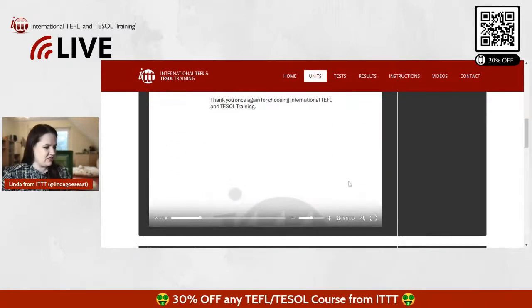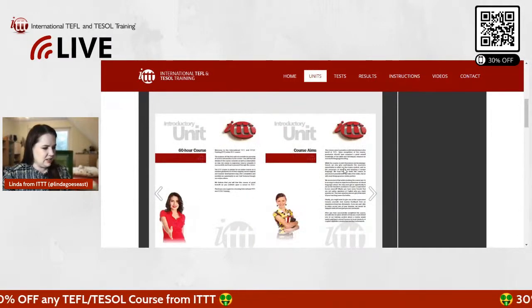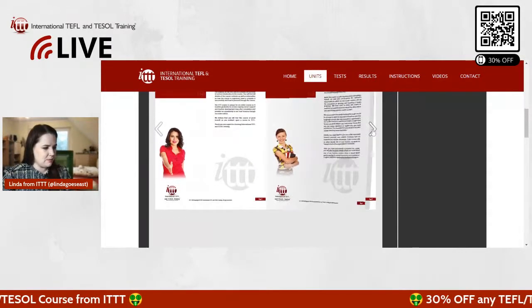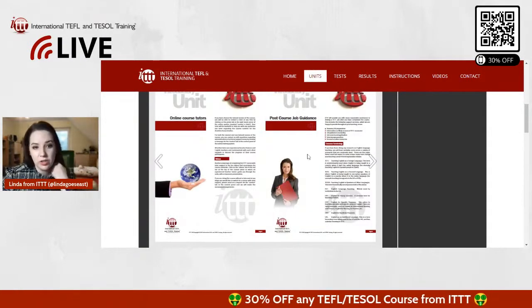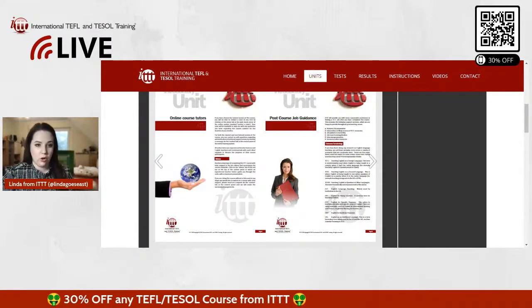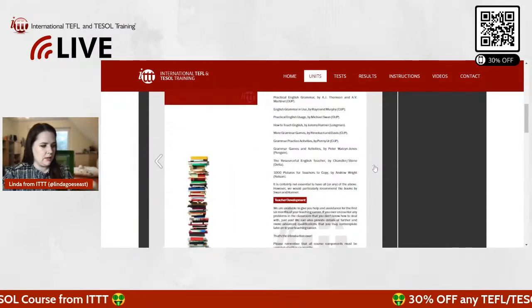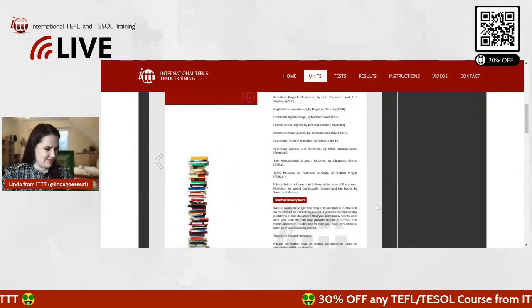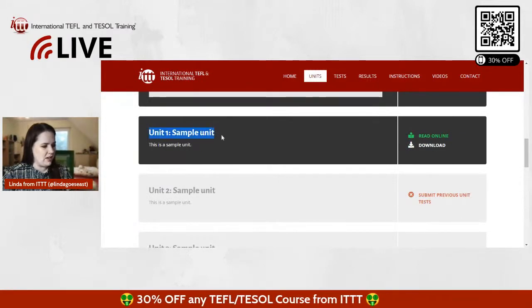Yeah, and so you can read through it like this, very conveniently, like a booklet online. And this is the introductory unit, so it also kind of explains a little bit how to work through the course. So it's also very important for you to read that. And then you're all set and you're good to go. And then once you've read that, you would move on to unit 1.